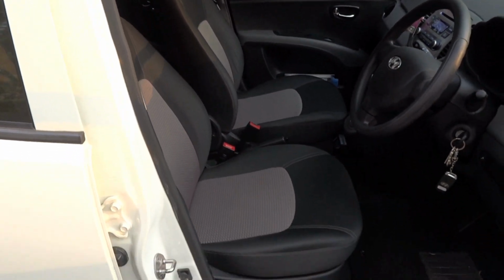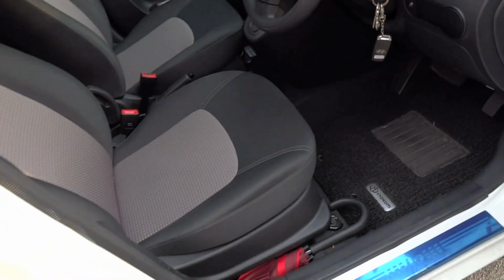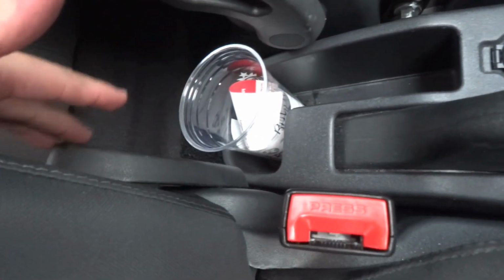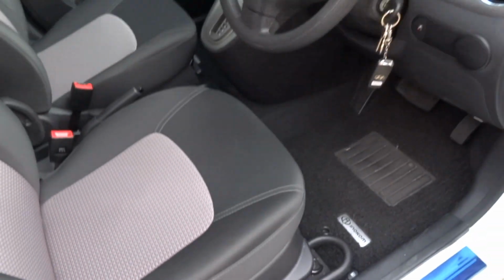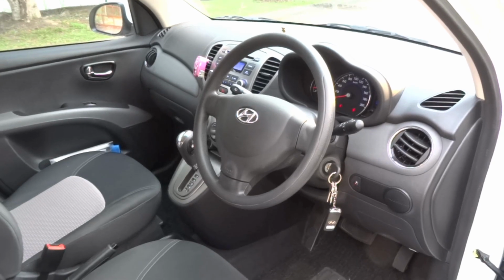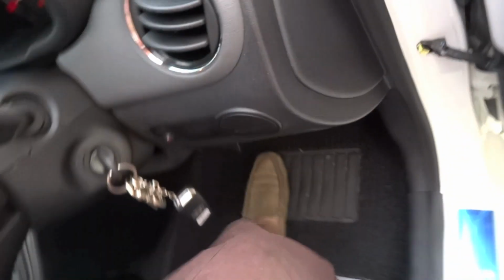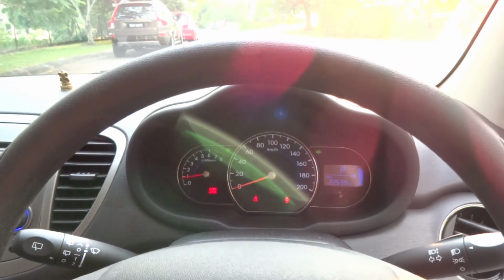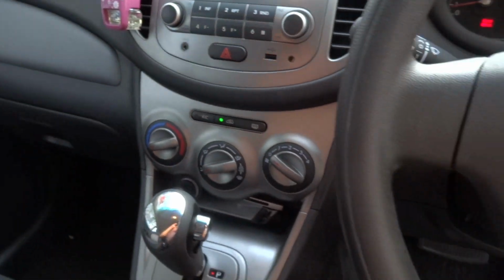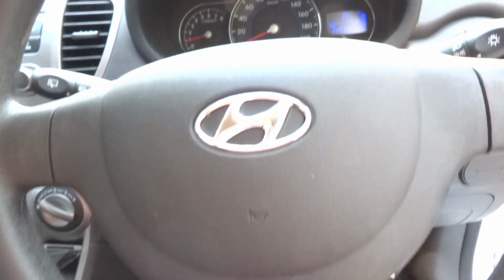And the driver's seat in the i10 does get manual adjustments. This bar down here controls your seat position. And this lever right here controls the seat back. Alright, so let's go ahead and see how she revs.